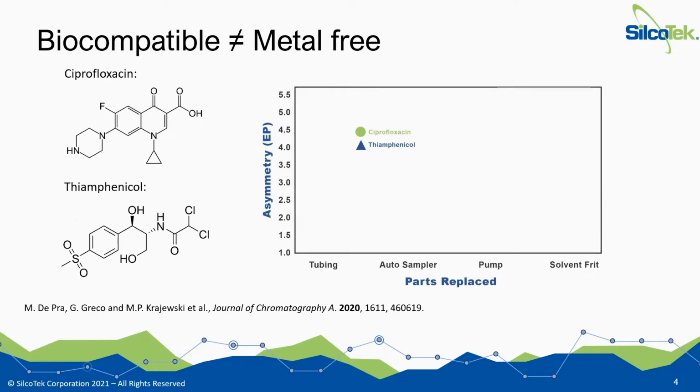The DePra group at Thermo Fisher published a great paper in 2020 looking at these two pharmaceuticals, ciprofloxacin and thiamphenicol. They noticed on two of their instruments, on one they had really good results with both of these compounds. On the other, they were seeing a lot of peak tailing and issues with the ciprofloxacin, which does chelate to metal sources. And this was on a biocompatible system that was made mostly of titanium through the flow path. So what they did was look at, okay, what if we replace or swap out the titanium parts to see where this asymmetry is coming from in our peaks.